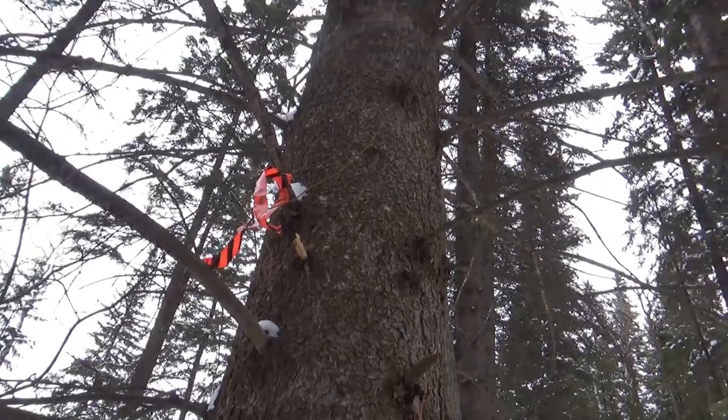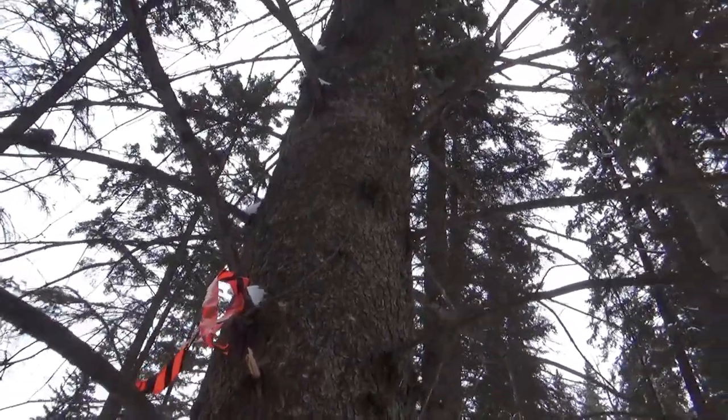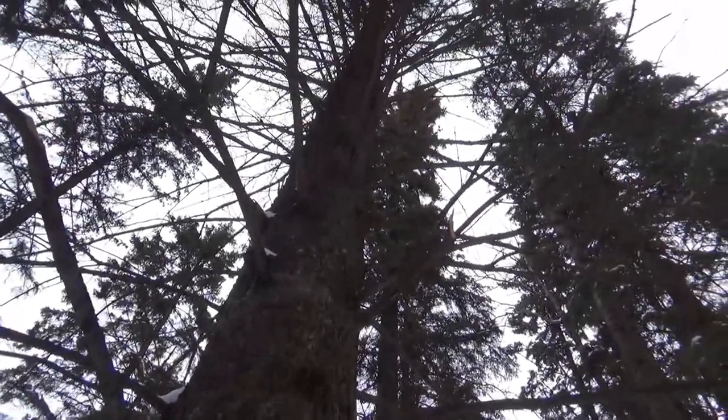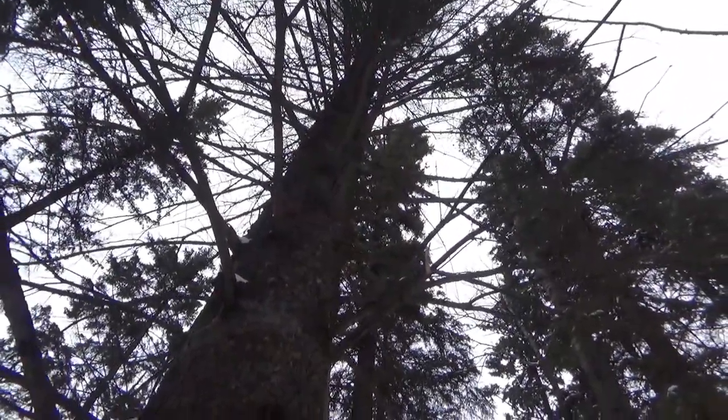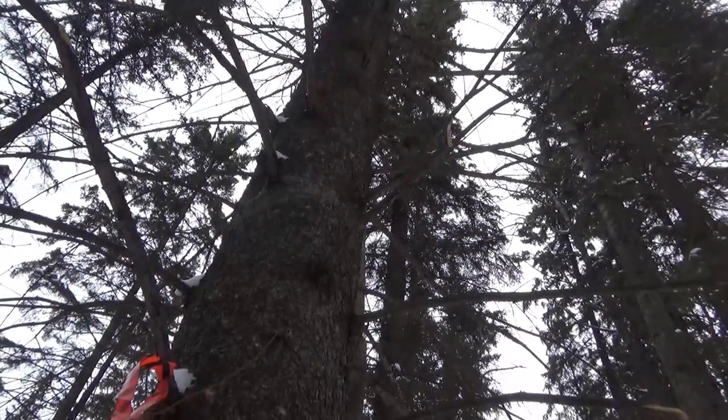I've been going around marking trees to harvest for firewood. This one's about 18 inches in diameter and about 100 feet tall. It's a bit too windy right at the moment to be cutting this down with the chainsaw. So if the wind dies down, I'll give it a shot.